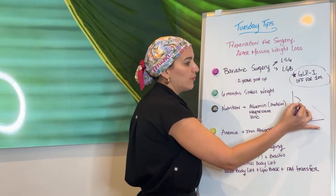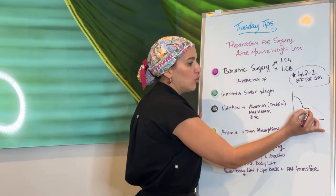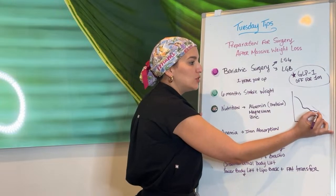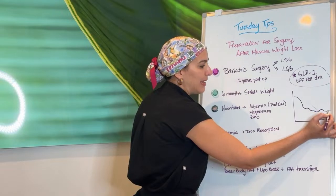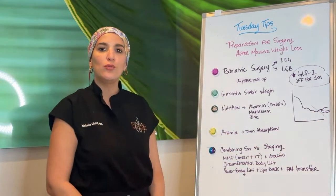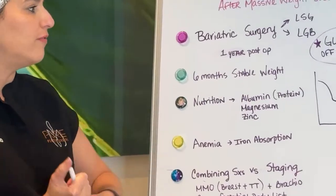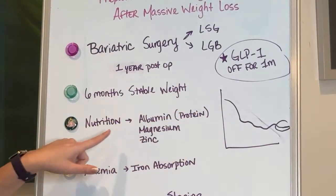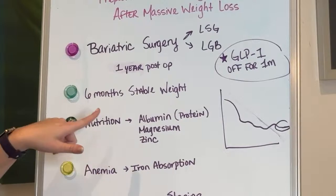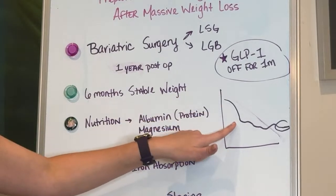It starts with rapid weight loss going down. Then you see some plateaus, more weight loss, and then you may see some increases in weight until this curve stabilizes. That's where we want to be for plastic surgery or skin removal surgery, okay? When we see rapid weight loss, we see nutrition deficits, and nutrition deficits give you more complications after surgery. So we do not want you to have surgery when you're in this rapid weight loss.